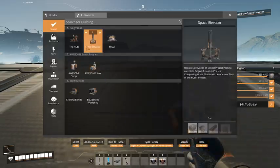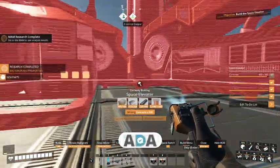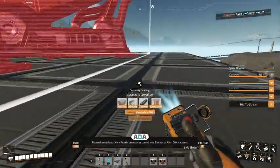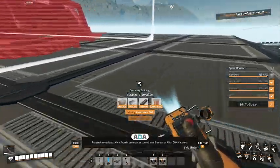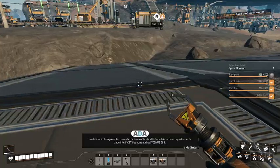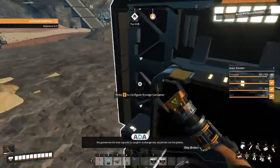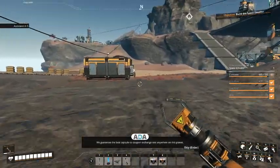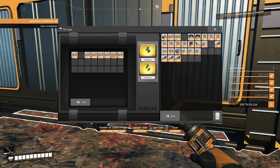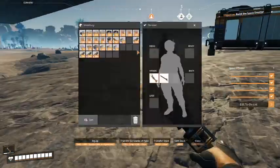DNA capsule. Research completed. Alien protein can now be turned into cable. Alien DNA capsules, in addition to being used for research, can be traded for Fix-It coupons at the Awesome Sink. We guarantee the best capsule to coupon exchange rate anywhere on this planet. Yep. I don't think I have 1000 here. Oh, no. I need one more stack of 200. Do you have that on you? I do.